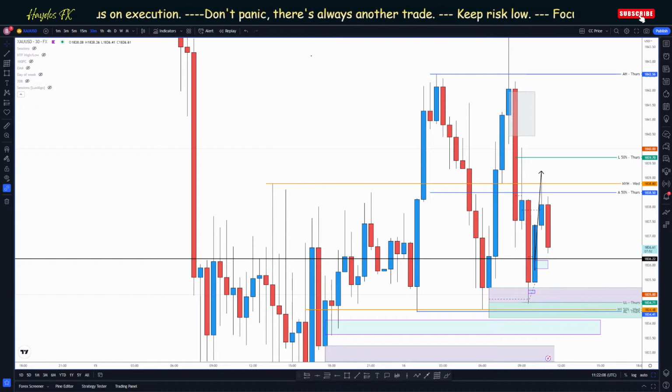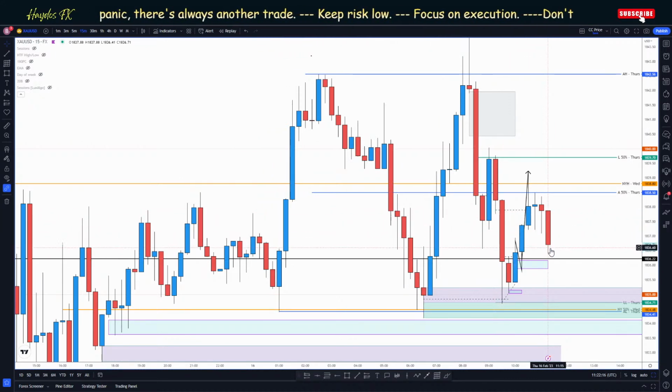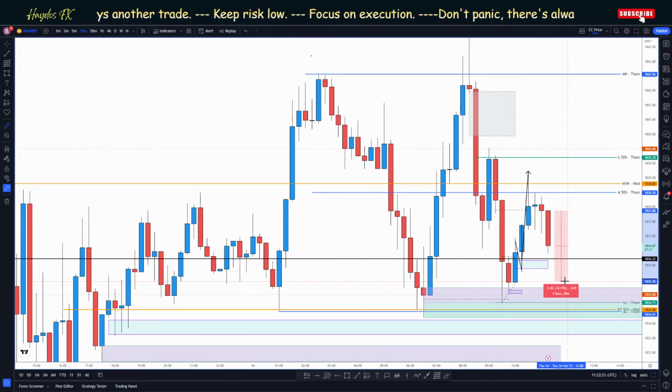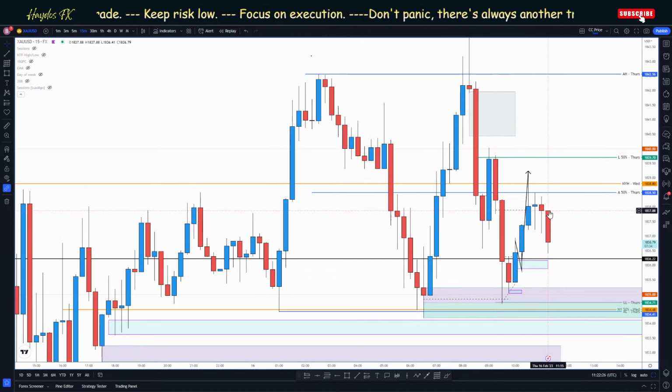So if that 30 minute, in the 5 minute or the 1 minute, is creating lower lows and trending, then you might think, right, if it breaks that lower time frame structure, I will close. But until it does break that structure on the lower time frame, then it's most probably not going to come back and go against you on the 30 minute.